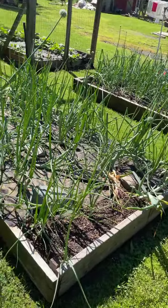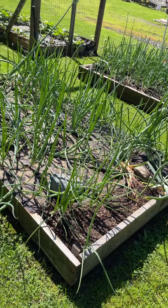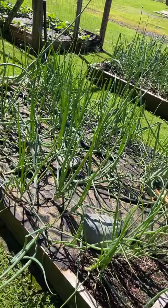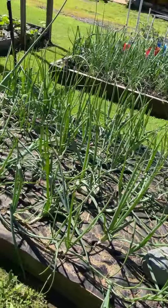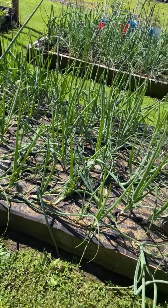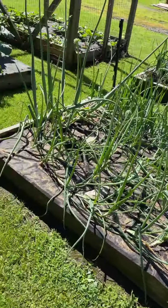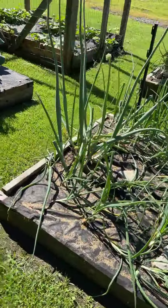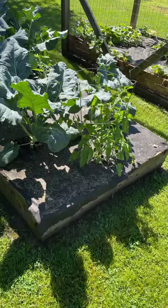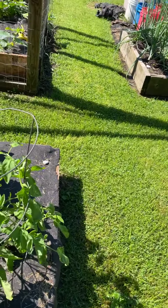I really want to process some onions. I want to freeze some, and I want to use them in pickles and can them. So these are red onions in this bed, and they're doing quite well. I'm hoping the onions form. They're super small. I think it's the lack of water that we've had. Obviously, we just had a big storm, but it doesn't make up for all the time we didn't have any water. And over here we have a lone bush tomato plant that I threw in.